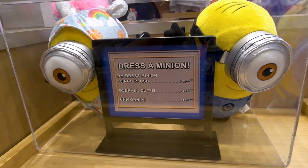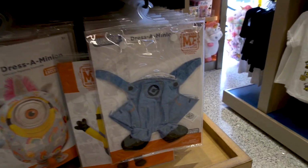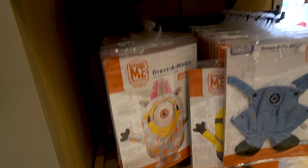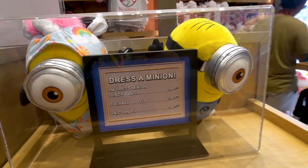You get a Dress-A-Minion 10-inch plush for $20. The overalls outfit, which is this thing right here, for $16. Or the unicorn PJs, right there. Both of those for $16. That is actually kind of funny, and I actually kind of want one now.